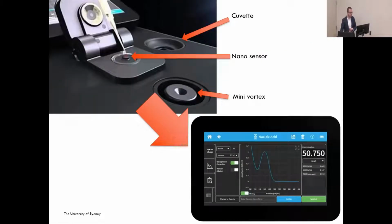So when we look at our machine in a little bit more detail, there are two types of sensors on this platform. There's the nano sensor, where you can just put a small drop of the fluid, or you can make use of the cuvette method, where you have a larger sample, but it also allows you to measure more sensitively. There's even a mini vortex on board to make sure that your sample is homogeneous. And then, of course, with all these modern touch screens, you can have your results, interpret the results, have background filtration, and store your samples and the data.